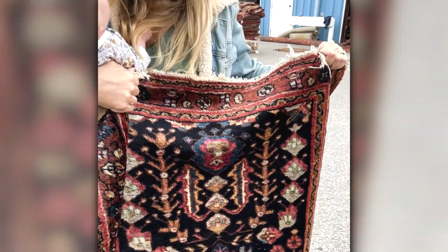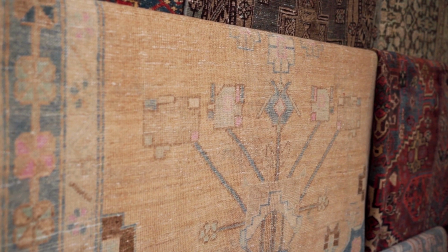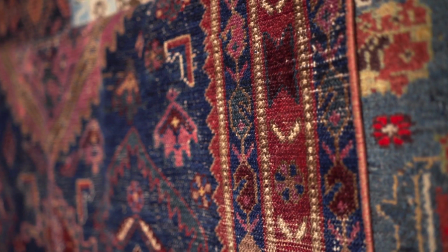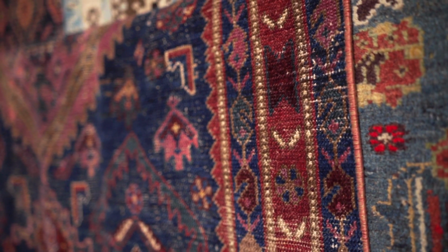We try to source a mix of what we call antique washed rugs, which are a little more muted, and original vegetable dyed rugs, which are a little moodier. Because we have customers for both, we try to just source a mix.